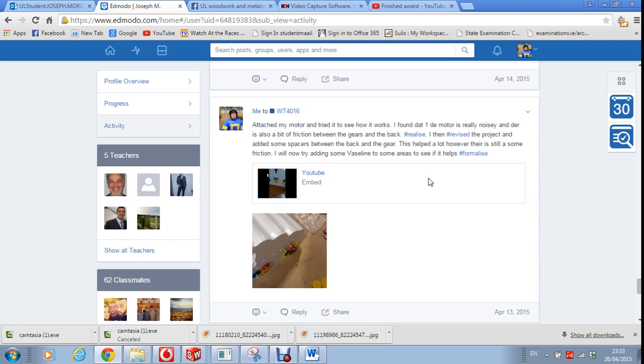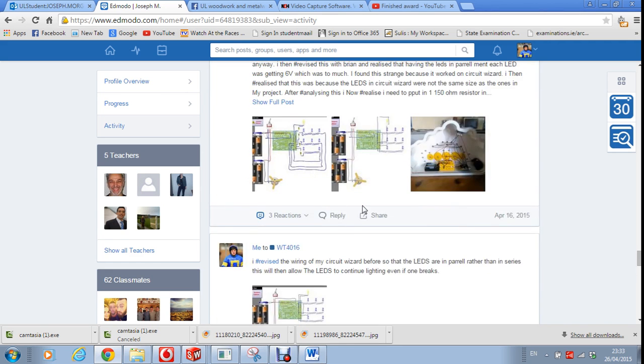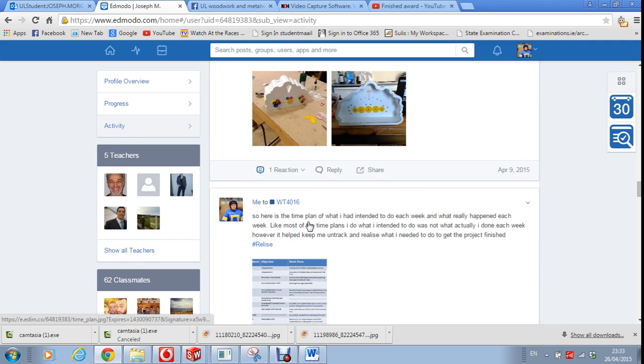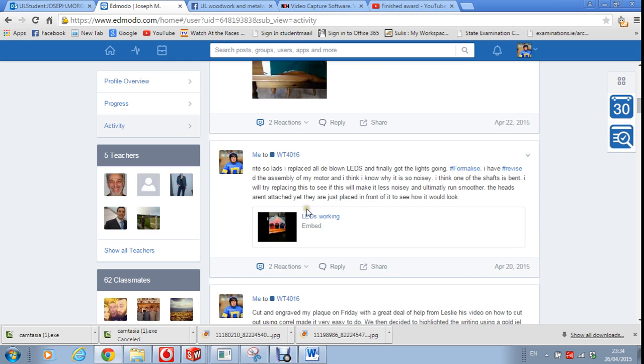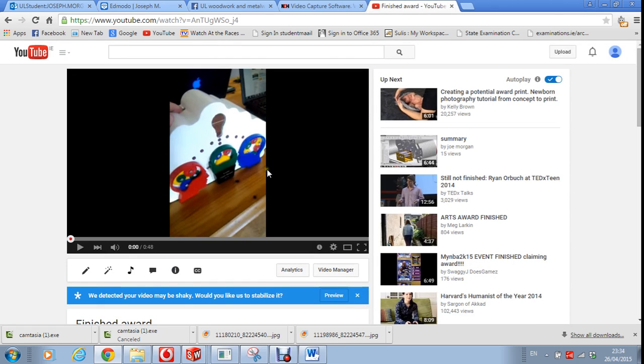And as I did this, I came up against problems. One was where the motor was really noisy, and I eventually got this problem solved by formalizing numerous different things. Then I began wiring it in my Circuit Wizard, and went all the way up until the simple thing like the bit of felt on the bottom, just to make it that much nicer, right up until the end product, which, oh, I haven't put it up yet. I must put it up here. But I have it on YouTube anyway.